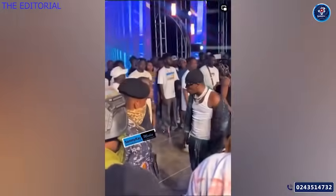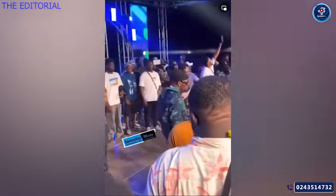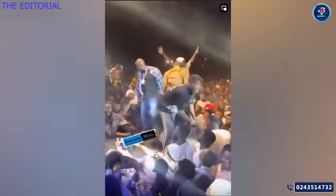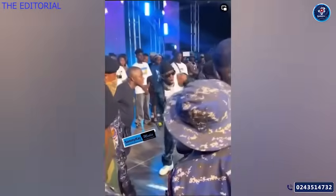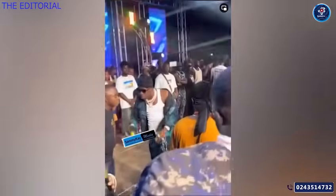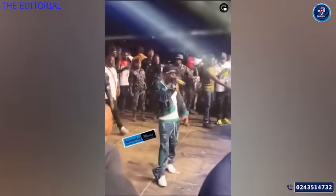Event organizer. I can tell you, before the show, one of the event organizers caught radio and challenged Shatta. At the end of the day, Shatta's concern was the stage and the sound. It's the conference back, granite sound. And at that time, as the manager, I was the only person he could complain to.